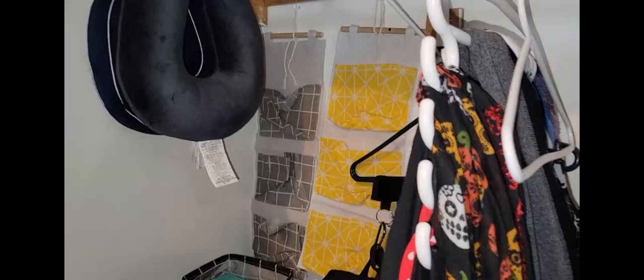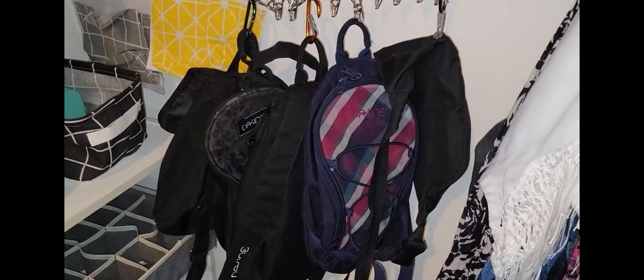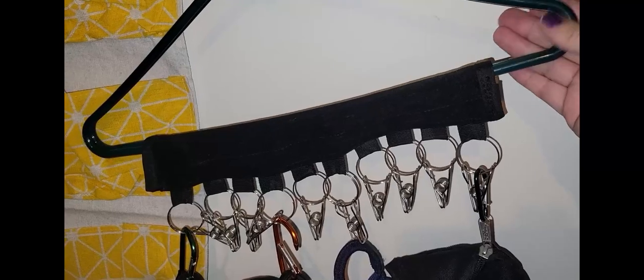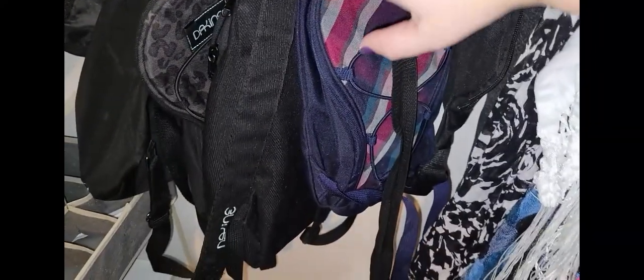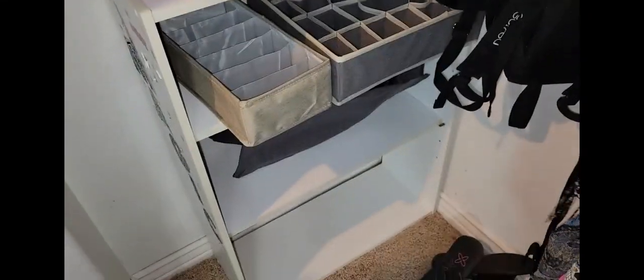Over here, I did have to change some things that weren't quite working. I've got the backpacks, the mini backpacks, and fanny packs over there, and I found that you need like 2 hangers to put this around for it to be sturdy enough. Also, it's not going to stay right here. This is kind of temporary because I'm going to need to be able to get over to my clothes. Yep, I brought that over.